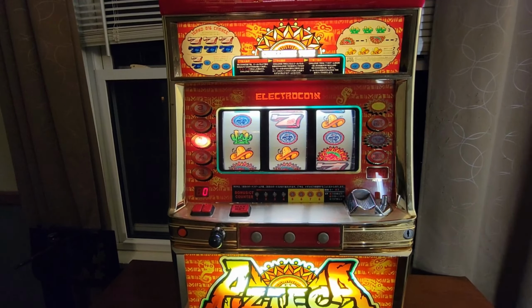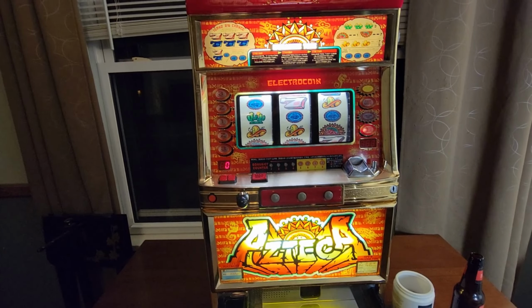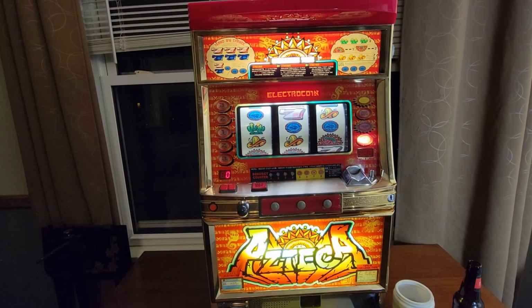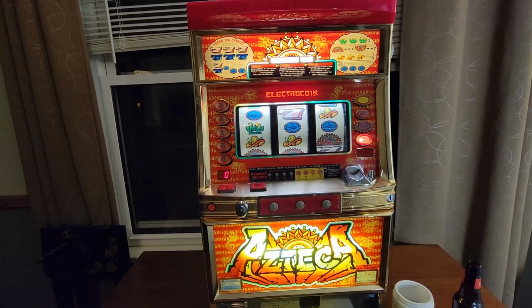It's a neat thing to have in your living room or garage or man cave. It's, again, not the most exciting slot machine you've ever played. I've certainly played more interesting machines in casinos, but just owning this and having it in my house, I'm not saying it's not worth it.